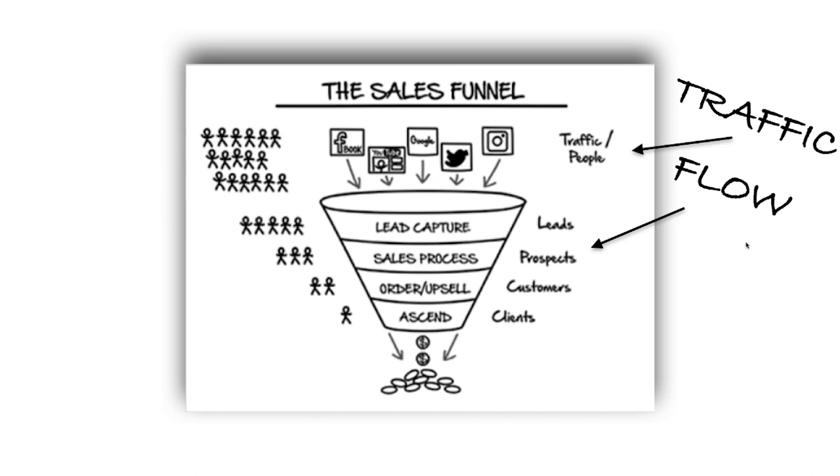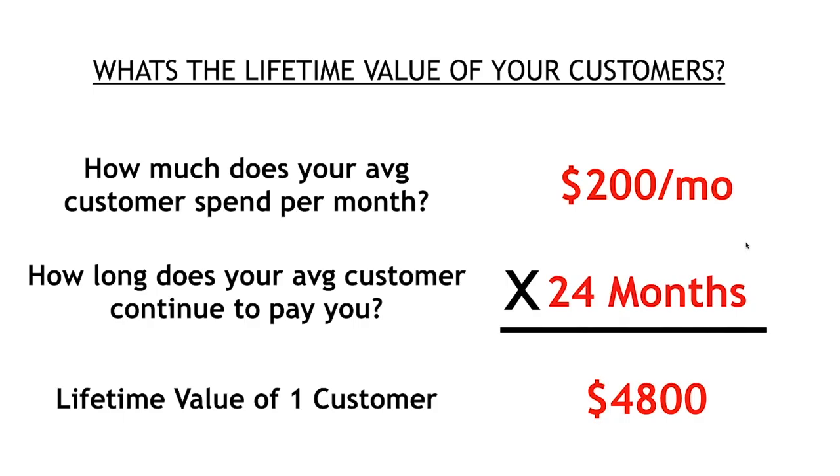This is what we call traffic and flow. The traffic is getting the people so that we know we can retarget them. And the flow is the smooth process of taking someone from a lead and not being salesy or forceful, but just easily walking them through what to expect, what it's like to work with you. And if you can do that really well, just go with the flow, then it'll start to work. But you got to get the traffic, and then you got to go with the flow. All right, so check it out. Let's dive into some numbers. Do you know the lifetime value of your customers? Very simple equation. We'll give you the answer right now.